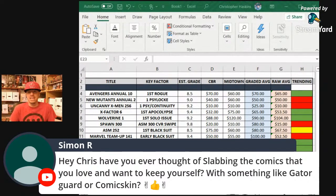At least with something like CGC or CBCS or even PGX, whatever grading company, at least there is some kind of recognizable certification that allows it to potentially have a greater value, while being encased in this nice aesthetic looking plastic, right? With a nice label and it details the details of the book, the artist, the key component of the book, the first appearance, whatever it may be.